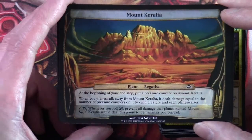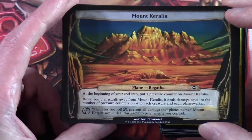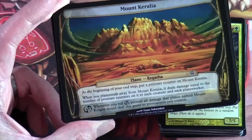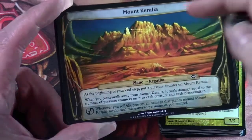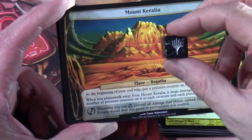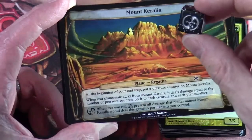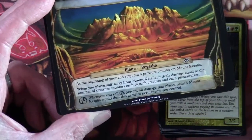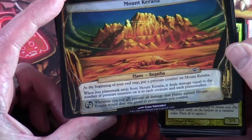So whenever you roll, and it goes on to refer to the planar dice, and I'll explain how this all fits in. Whenever you roll, I don't know if you can see the symbol there. So if you look at this Planechase dice, let me just show you. The sides of this planar dice are blank apart from 2 sides. On one you have that magic symbol, and on the other, there you go, you have that. So you can see here, roll the dice, and whenever you roll this, prevent any damage that planes named Mount Corellia would deal this game to permanents you control.